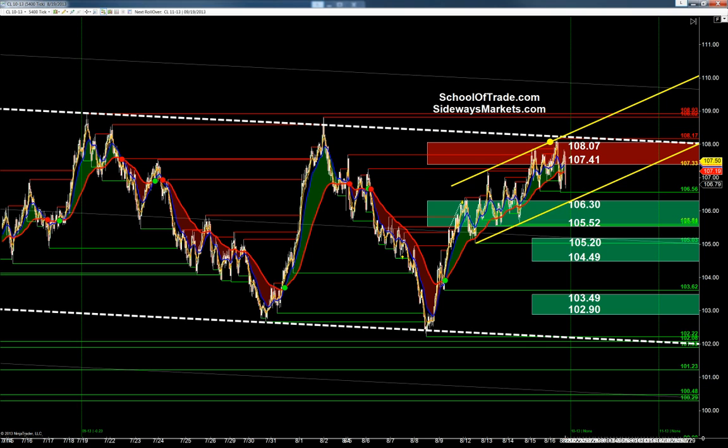especially for our trade management and for being able to cherry pick around trades that we may not want to get into. For example, if I was trying to trade short, I would choose not to trade short directly into 106.30 later on today. So this will give us some of the most important levels of support and resistance that we're going to see. Again, this is the slowest of all my time frames.